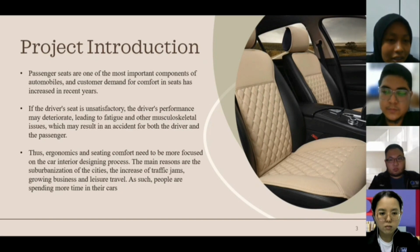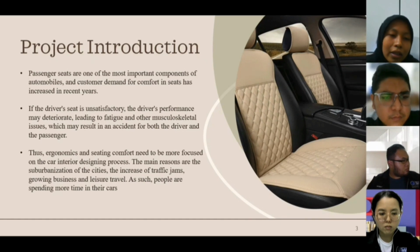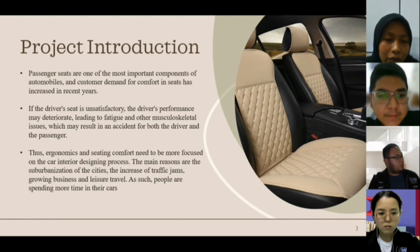Especially for the driver, if the driver seat is unsatisfactory, the driver's performance may drop and can lead to fatigue and other issues, which also result in accidents for both the driver and the passenger.